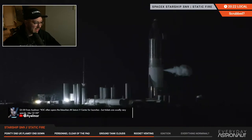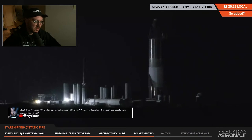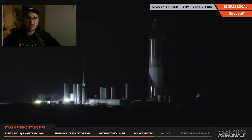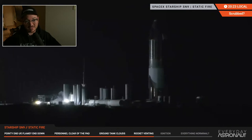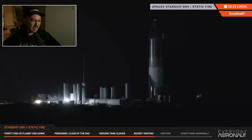Elmar says, KSC often opens the bleachers at Saturn V Center for launches, but tickets are usually very spendy, like over $150. Yes, that is true. You are absolutely right. Those are the Feel the Heat tickets. Especially for a launch from 39A, those are about the best seats in the house. They're almost as good as the press side even. In some ways, you have a better view from 39A if you are at the Feel the Heat, which is at the Saturn V Center at Kennedy Space Center.